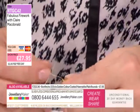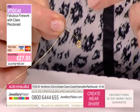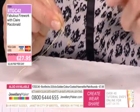So what I'm going to use, and I use this technique of building up gemstones like this a lot in my jewellery, because I do a lot of flowers, to me is a perfect way of securing them all and getting them to sit really nicely.